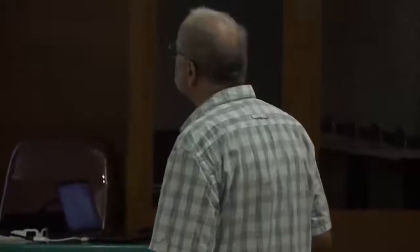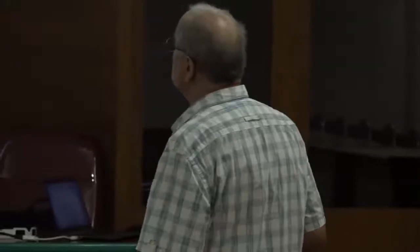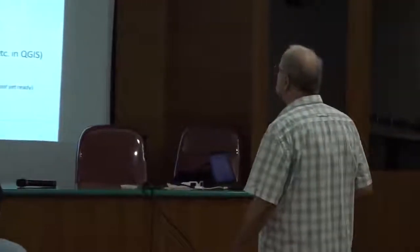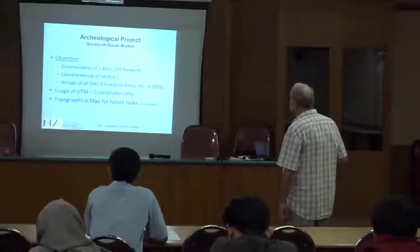I have another archaeological project in Khulais, in the northwest of Saudi Arabia. The University of Vienna in Austria, they wanted to have a GPS network for the archaeological program over there, so I had to determine the GPS basic network. I bought for them the Pléiades data, which is also 50 centimeter or 50, 60, something like that. And we had to store all the data, especially the excavation areas.